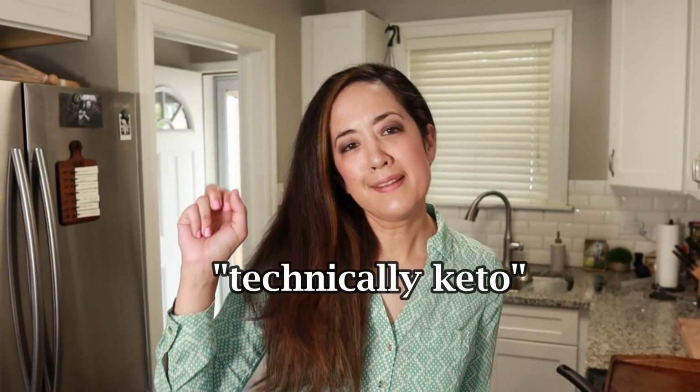So Sarah and I, we live by a philosophy we like to call technically keto, where we only care about being in ketosis. We also live by a philosophy that we made up called the 70-30 rule. That means that 70% of the time we eat whole, nutritious food so that 30% of the time we can make some really fun, indulgent recipes with you guys. That's the 70-30 rule. Eat 70% like this and save the 30% for those recipes that seem a little out there.